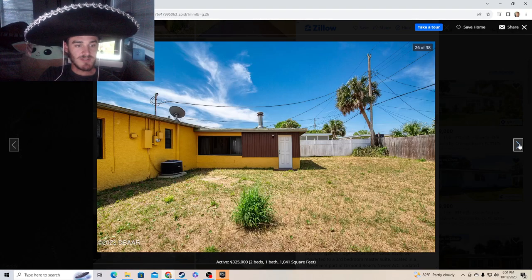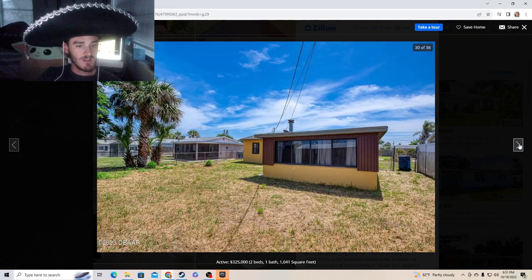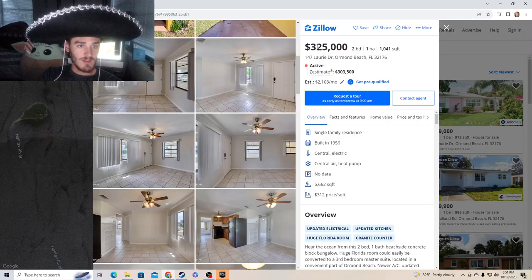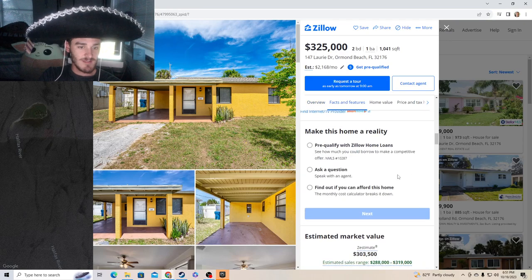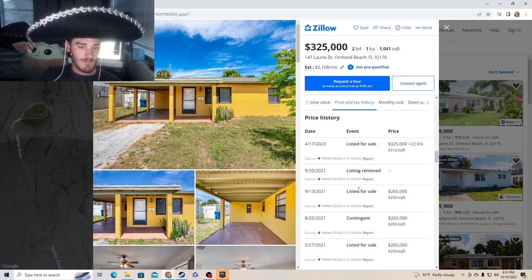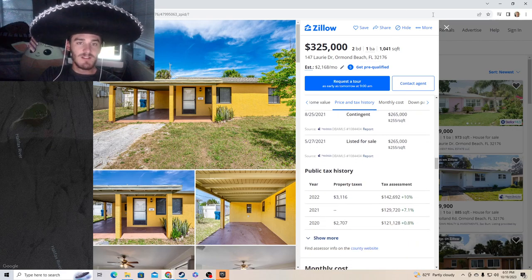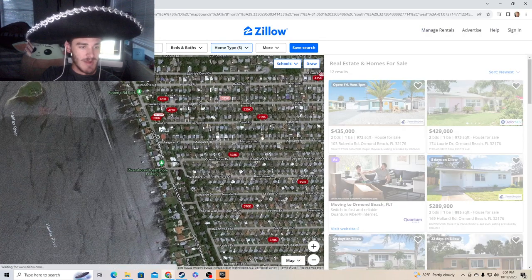There's not really much to say about this house. It's just a small crib. It's not the most glorious thing ever. It's 300K. Listed for sale. When did that person buy it? I don't know when they bought it, but I think that's a ripoff.